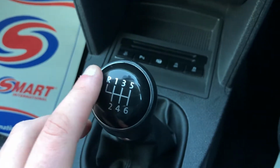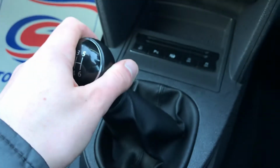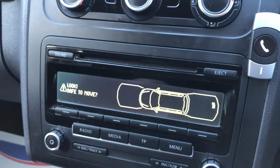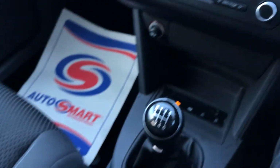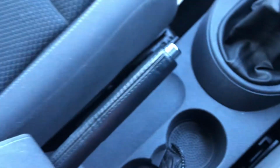And again, for reverse, you put your foot down on the clutch, push the gear stick in, over to the left and up, which also engages the parking sensors, as you can see there. Here's your handbrake. Got 2 good sized cup holders.